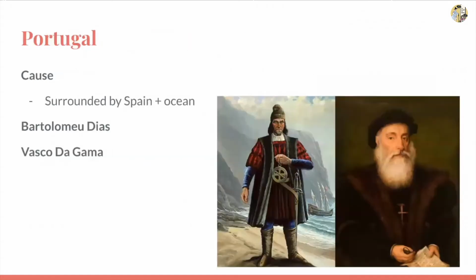Now I'll be talking about the main countries during maritime expansion from the 1450s to 1750s. The first country I'll be talking about is Portugal, which played a major role in maritime expansion. Apart from the 3Gs, Portugal had decided on maritime expansion due to their geographical location. This is because Portugal was surrounded by the ocean and was only next to Spain. Hence, their only option to gain more power through expansion of colonies was by going overseas.